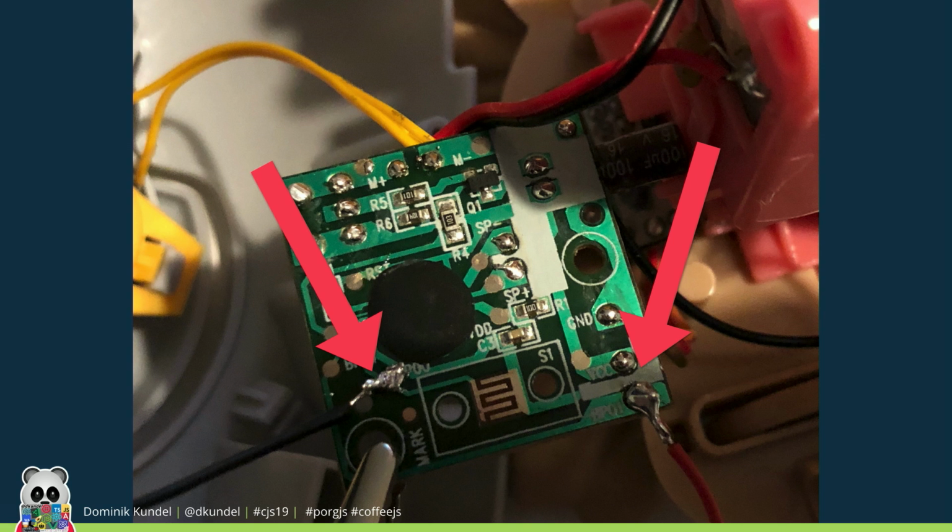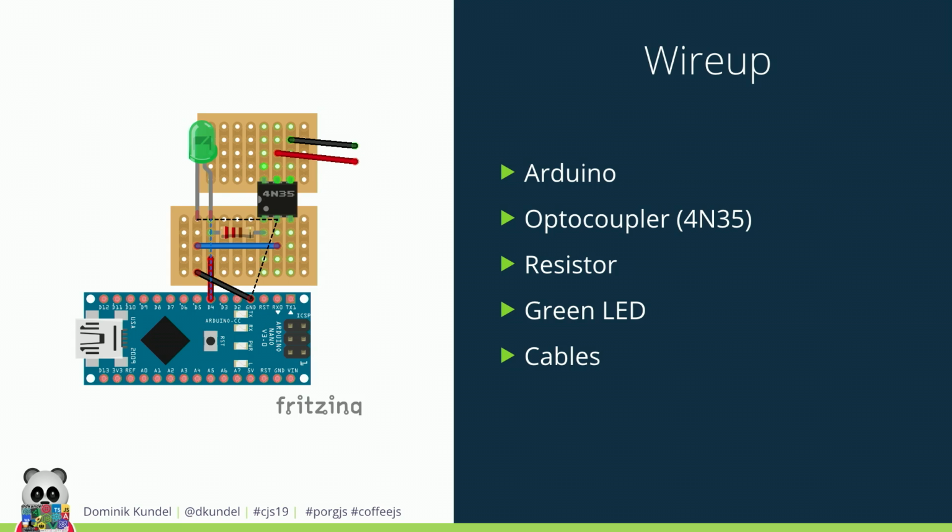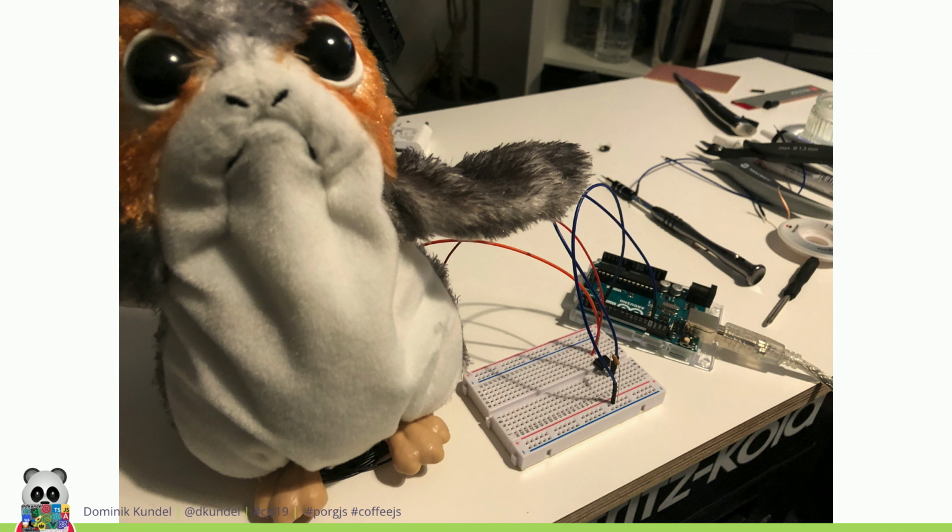And from there, I did some research, and I found out that there's this thing called an Opto Coupler, which is a little black thing on the what is called a breadboard. And I wired that up so that it would go to the Porg. So we would have an Arduino that would then connect to this, what is 4N35, that's the Opto Coupler, which allows you to basically simulate a switch in this case. And I added an LED because I think LEDs are the console log of hardware. You just throw them in at random points to see if it works. And so I wired that up, I closed it up, and started hacking around with the code.